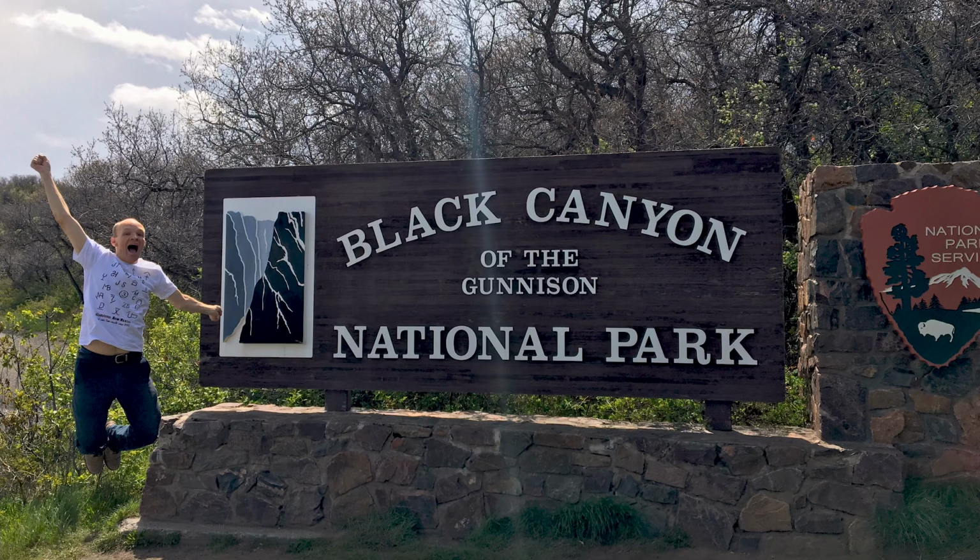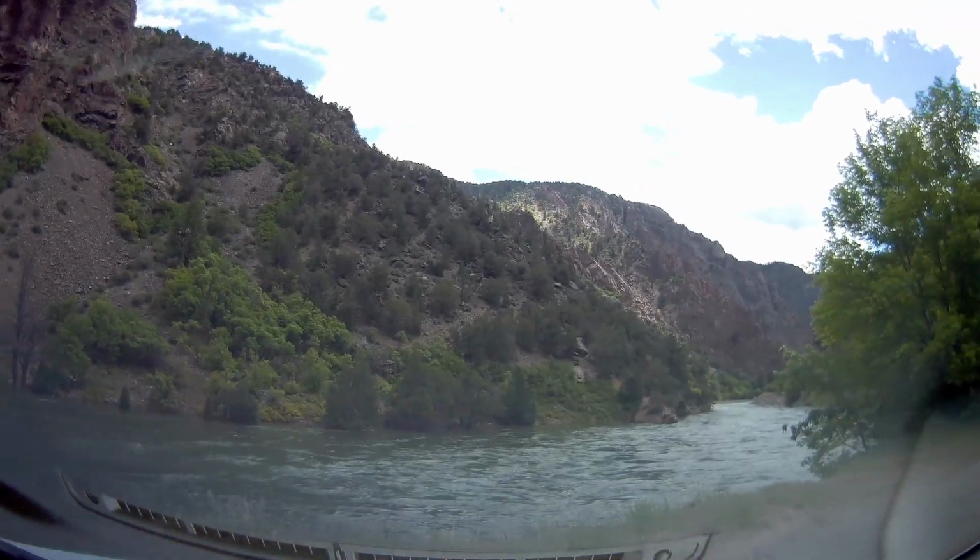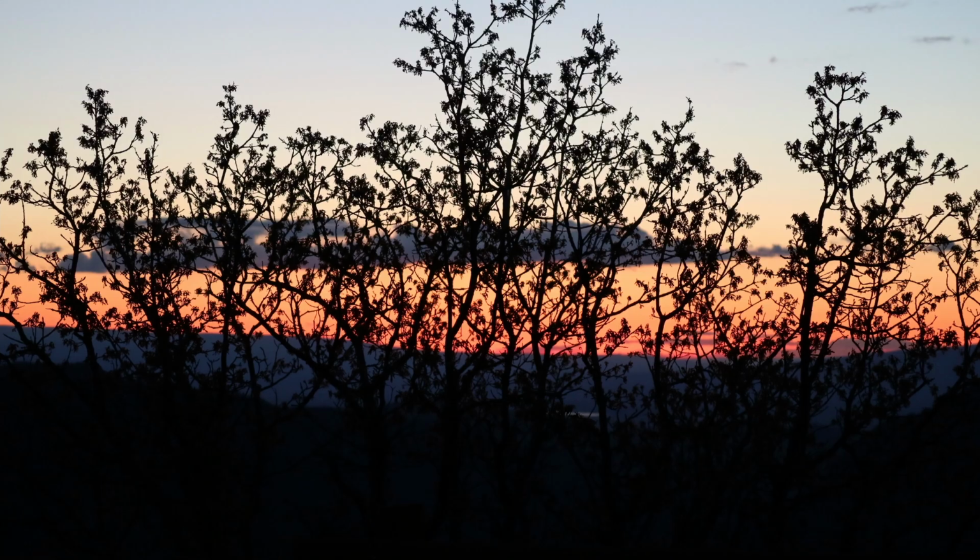Today we visit the south side of Black Canyon of the Gunnison with a steep drive down to the river itself, a look at each viewpoint into the canyon, and an attempt at catching the sunset, if the weather holds.